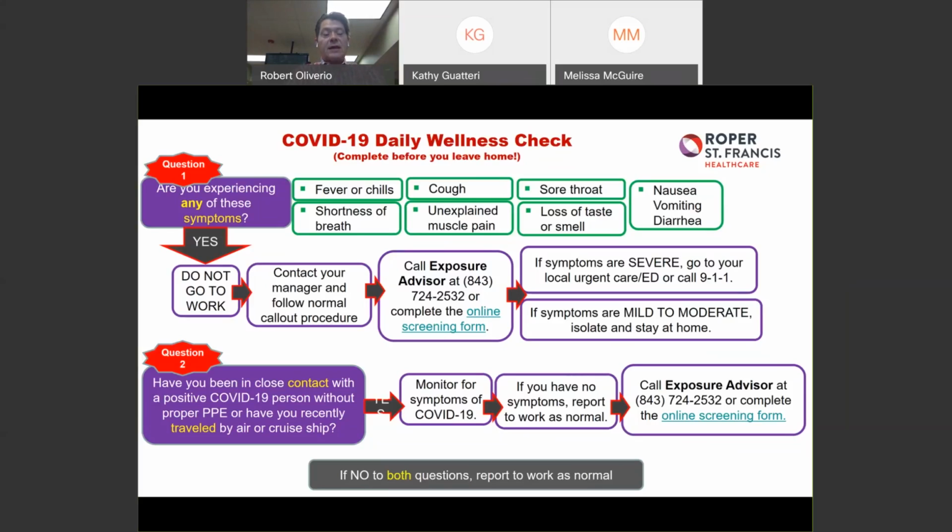At that point, teammates should contact the manager and make sure they inform the manager that they're going to be going through Exposure Advisor. You can reach Exposure Advisor in two ways: calling this number, 843-724-2532, or, and I'll show you this in another slide, go to the online screening form. That's probably the easiest way to get into Teammate Exposure Advisor.